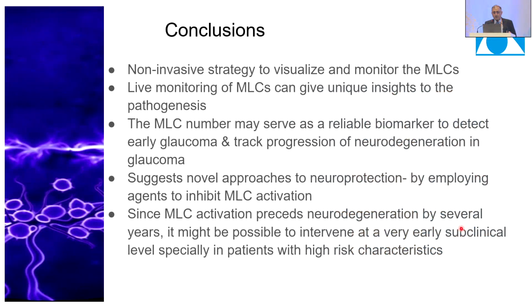So to conclude, it's a non-invasive strategy to visualize and monitor the MLCs. Live monitoring can give a unique insight into the pathogenesis. MLC could serve as a biomarker, and we could develop novel approaches to neuroprotect. And this may actually prevent vision loss much earlier than once glaucoma sets in.